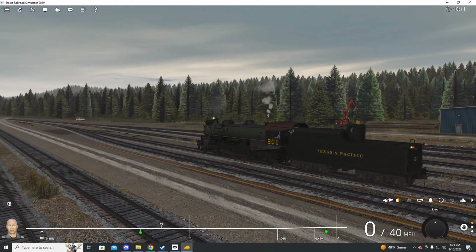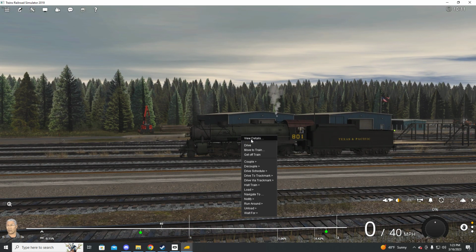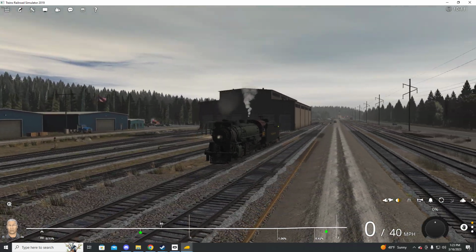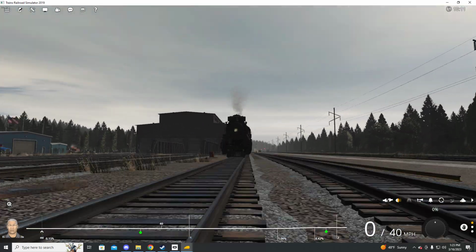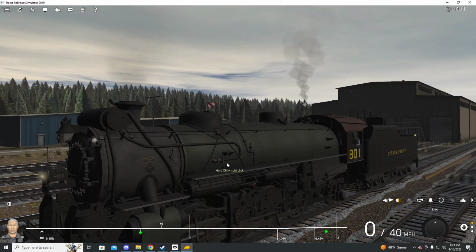We do have lighted marker lights on the tender, which is quite nice. I don't believe I can light the marker lights up on the locomotive. Yeah, I can't. So that's our dim. Dim looks pretty decent too. And then let's see, what do we got? We got our bell.